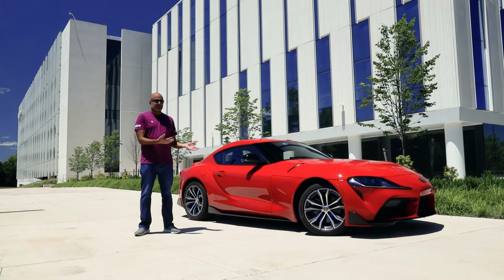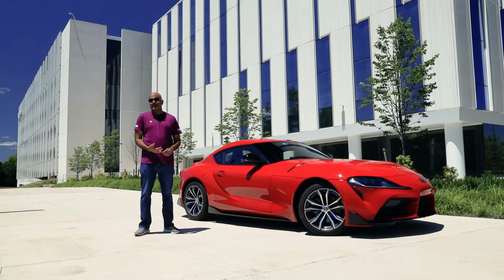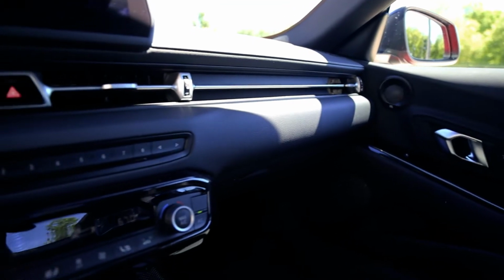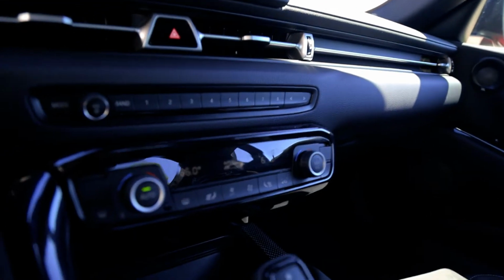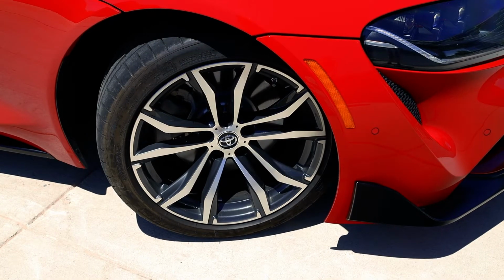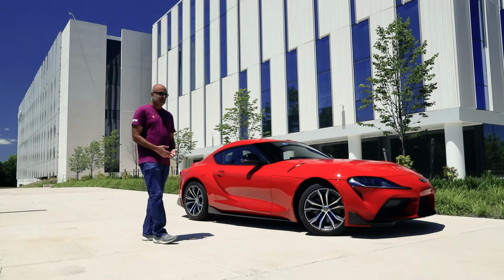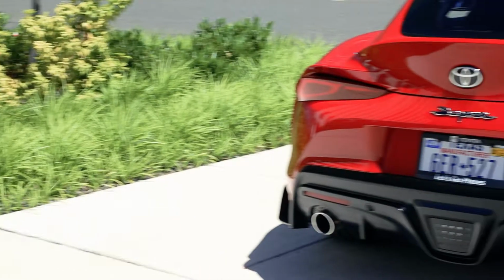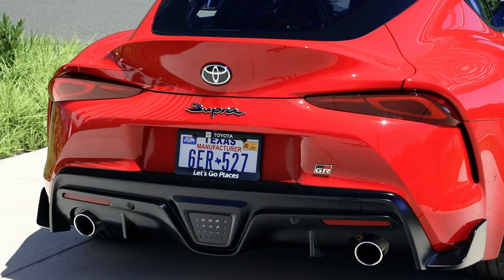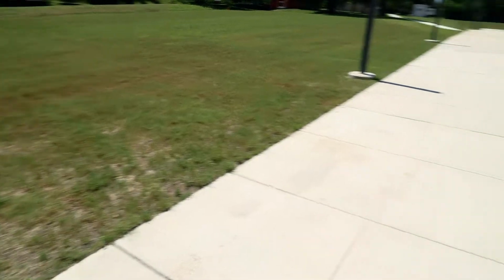While we don't have official numbers, we expect the car to come in right around the $40,000 range, so you're saving about 10 grand over the 3-liter. To the common person, you really can't tell the difference. You've got 18-inch wheels instead of 19s. Honestly, I think the 18s look better, a little more compliant on the roads. You've got a smaller exhaust pipe in the back, but nobody's going to know. So to everyone else, it's like you're the hero driving this gorgeous car, and you're saving 10 grand in the process.